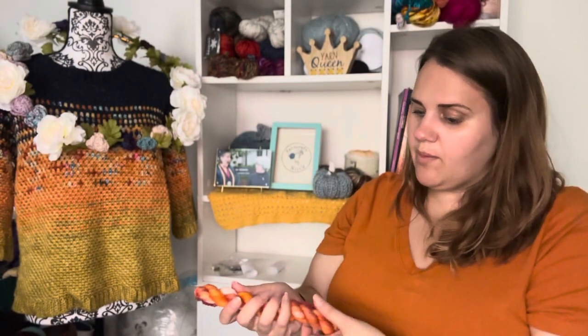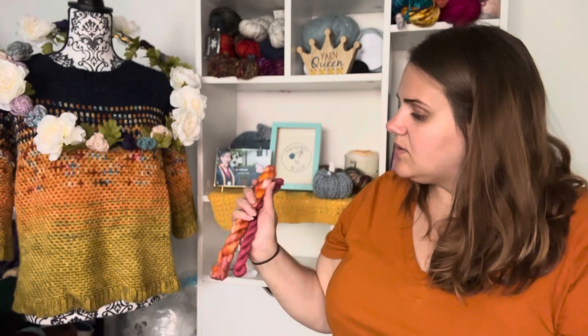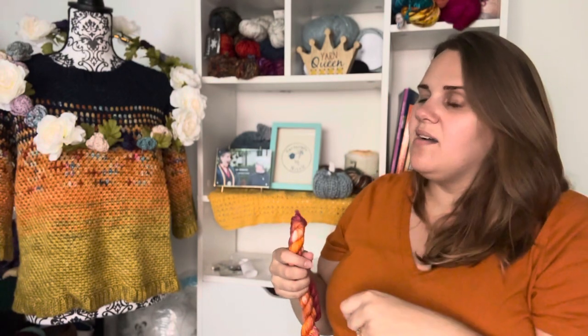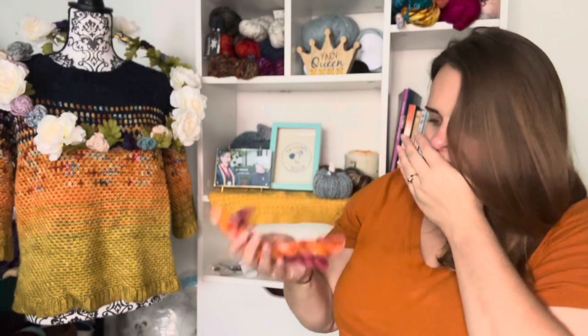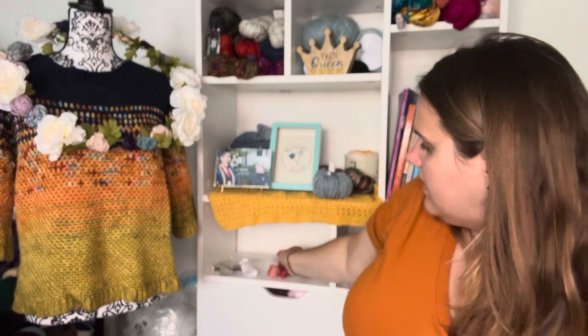I don't know what these will become yet. Part of me wants to do some sort of a headband, or kind of like a big thing that I could tie over a ponytail, a big yarn tie. I don't know, but they're very cute and very sweet. But because I don't have a plan for them right now, I probably won't play with them for a little bit, just because too many other projects.